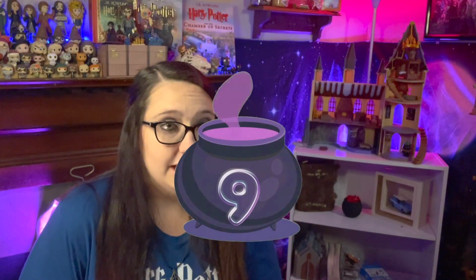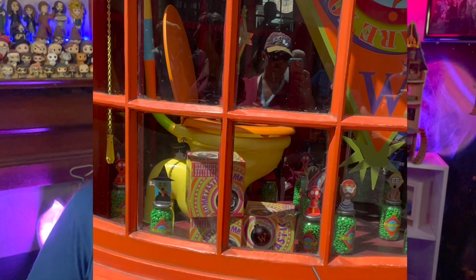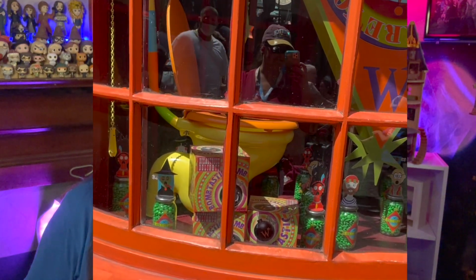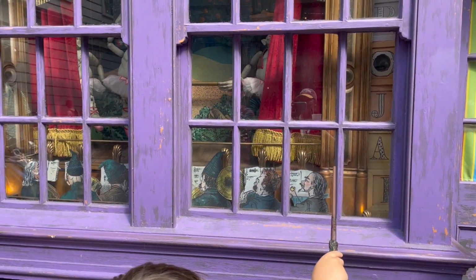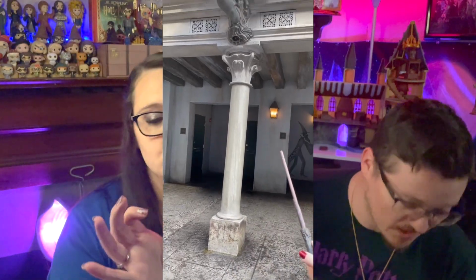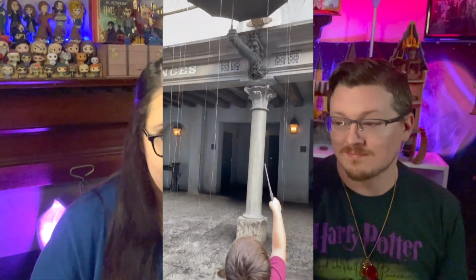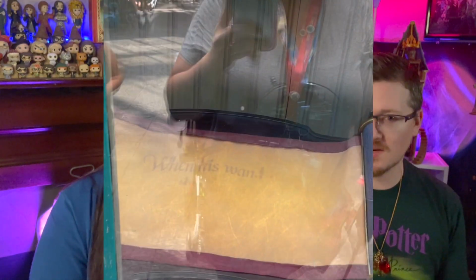Tip number 9, make a day, or at least part of the day, to do the wand spots. Like if you're going there for the most part for the Harry Potter stuff, and that is your main focus, you have the wands, you're excited to do all those things, plan a portion of at least one of the days to be that. Yeah. It really adds to the magic of it all.